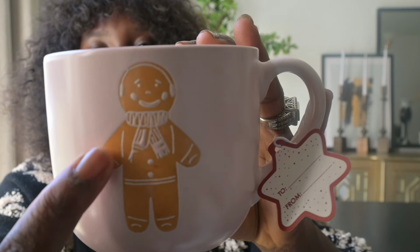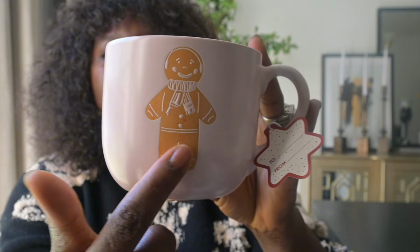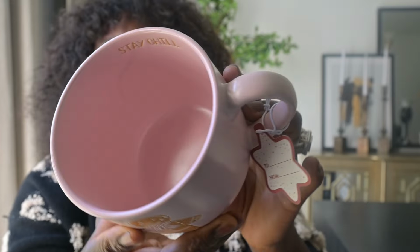Can you guys see the little snowman? And then he has his scarf on his neck. It's so, so pretty. He has his pants on, his top, the button. And then, oh my God, I couldn't leave this behind. And inside of it, it just says "still chill." And this is so pretty too. I was not waiting to leave with one.